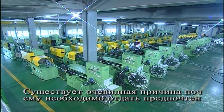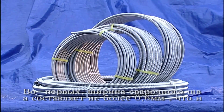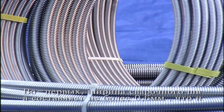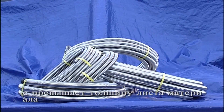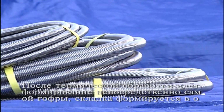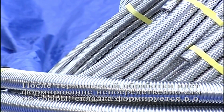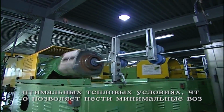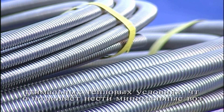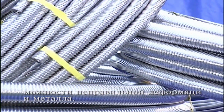There is a clear reason why the products of Dena Flexible Metal Tubes are preferred. First, the width of the welding beads on stainless steel corrugated tubes is less than 0.6 millimeters, making the thickness of the welding beads and the parent material the same. The welding beads and heat-affected zone are heat-treated using the welding heat. Then the corrugation is formed under optimum conditions, minimizing slip band martensite of metallic organization.